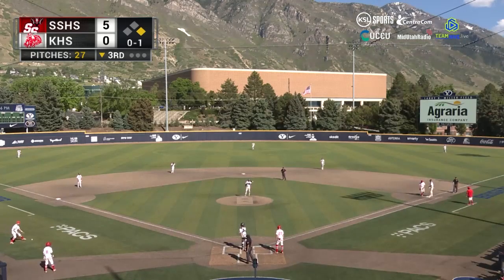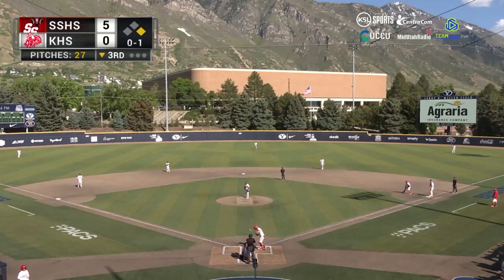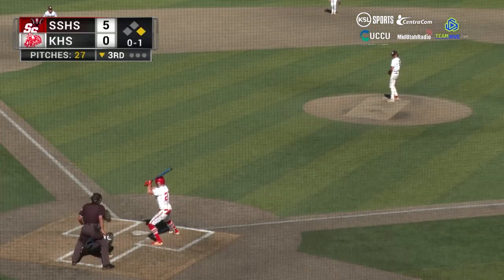Cash came into the game hitting .500. Started the morning a little over .500. He had a good swing on it right there. Just got a little bit underneath it and fouled it straight back. Looking to get on top of one.